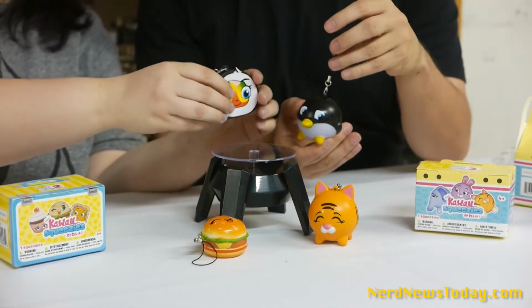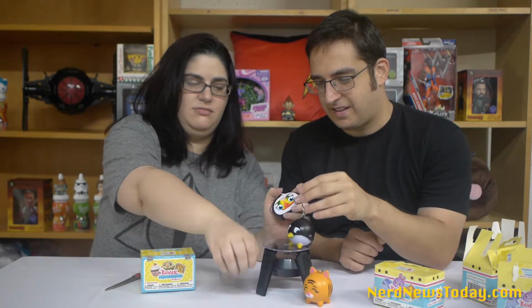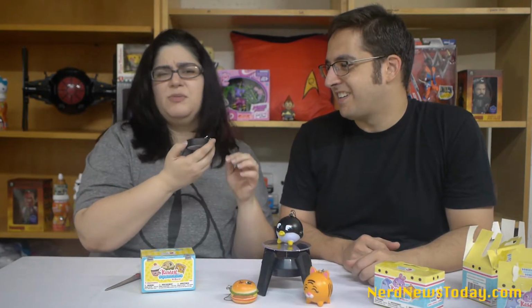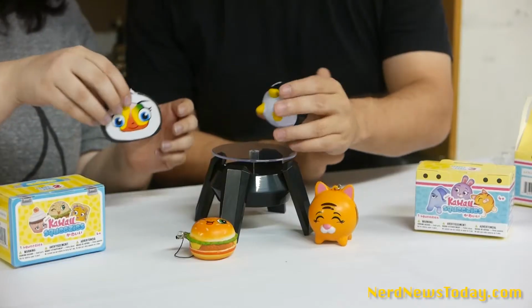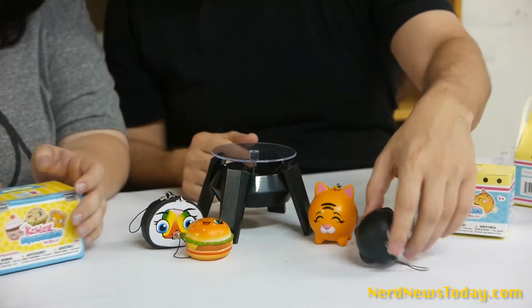Here's my penguin. It's a little weirder to squish, though, I'm not gonna lie. Why is the sushi eating the penguin? This one has a weird smell. I think it's the paint job. Yeah, it's the paint. There's a little bit of an alcoholic smell to it, but it's really cute. Squish, squish, squish. Aw. It's okay.